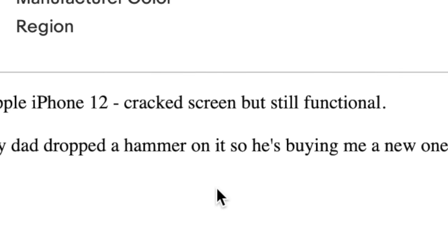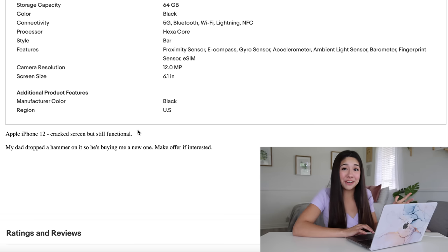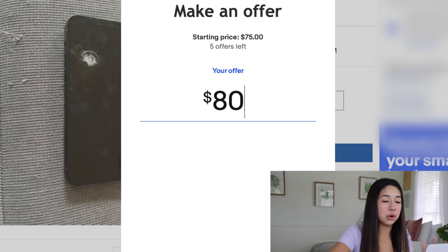My dad dropped a hammer on it, so he's buying me a new one. Make offer if interested. Whose dad drops a hammer on their phone? How rude. You better buy him a new phone. It really looks like there was a hammer dropped on it. I think I'm gonna go in a little bit higher at $80, so hopefully they accept it.